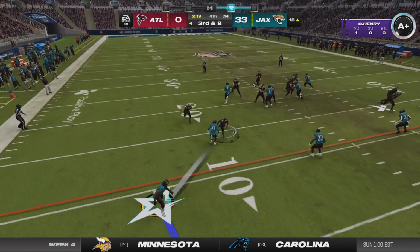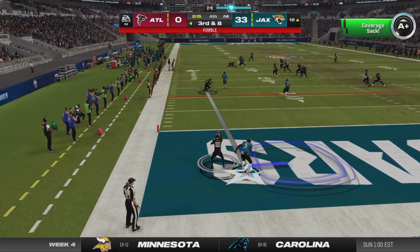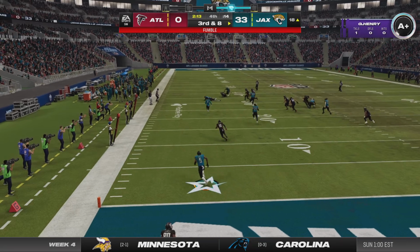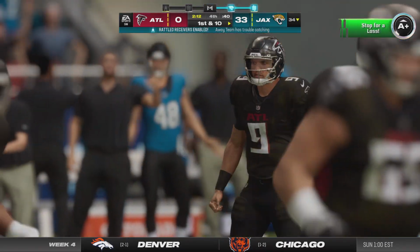Ready. Out of the gun, here's Ritter. Nowhere to go here. He lost the football, and the Jags grab it. And his guys are going to take over at the 34-yard line.